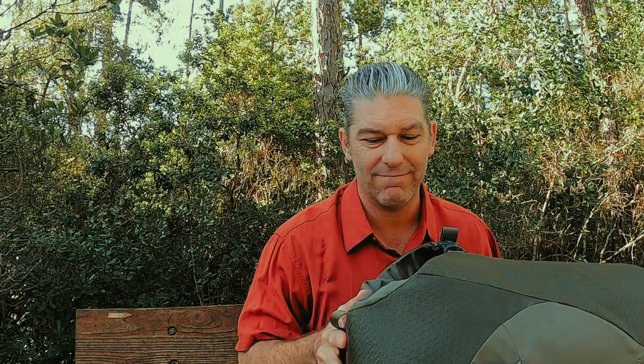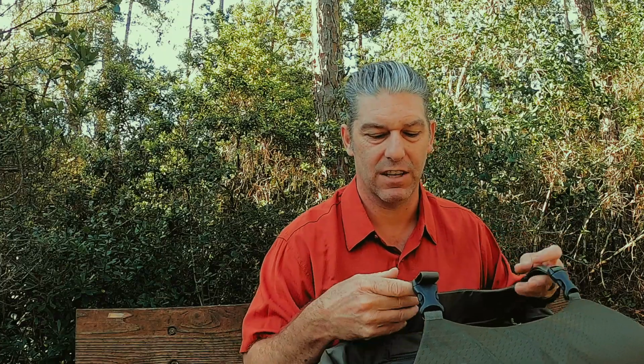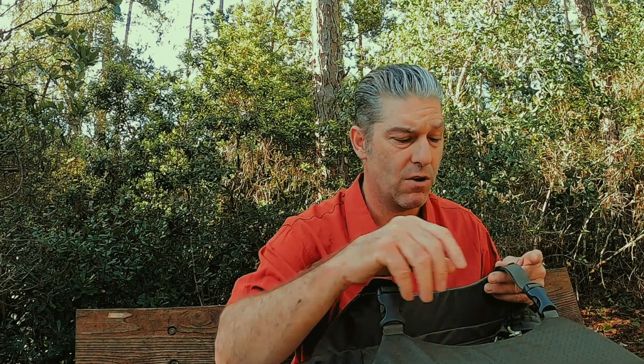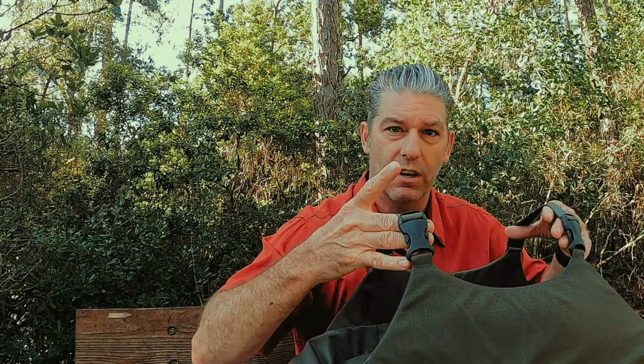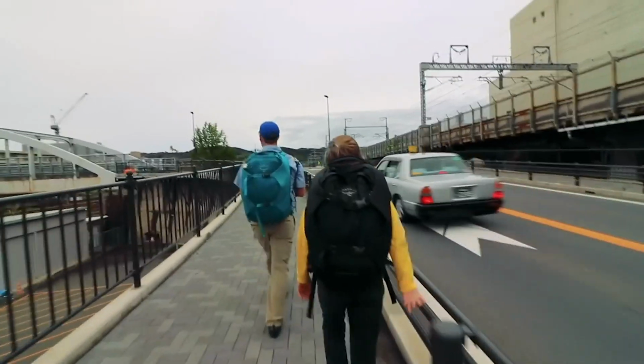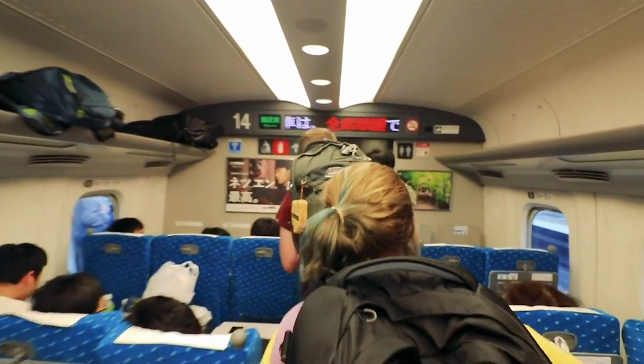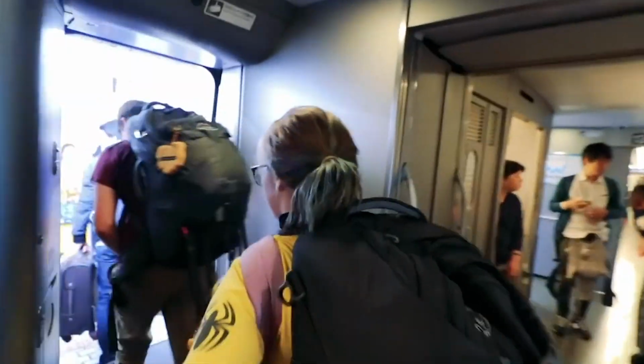So I feel like even though it's smaller, I like the way I can pack in it better. I can really stuff this thing full. And you can see the adjustable straps on top to really cinch things down or open it up so you can fit more stuff in this pack. The other thing that really appealed to me about the Porter 46 is this is the largest backpack that Osprey makes that is within the carry-on size.